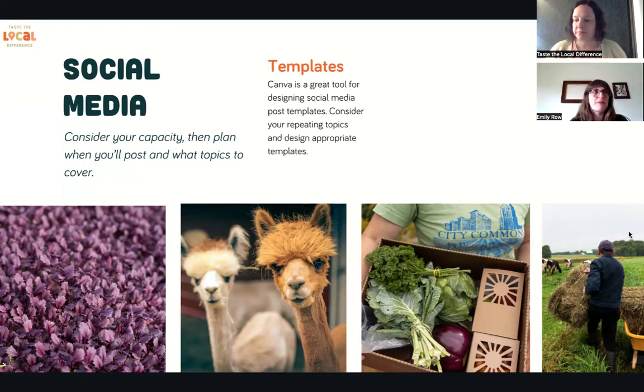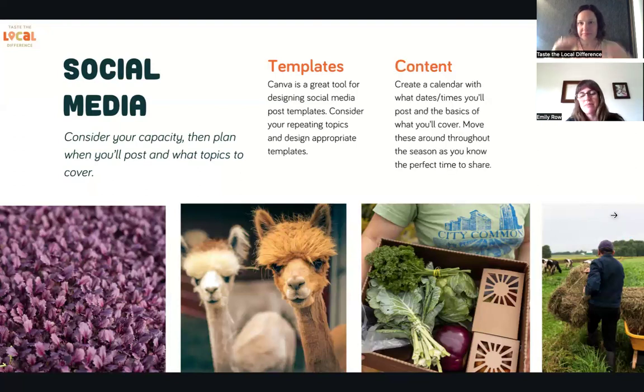So if you're maybe a farmer's market who wants to highlight a vendor every week, but you want some graphic in there or some text, you can use the same one every week and just duplicate the template and switch out the photo. So just like with the emails, it's going to be kind of a plug and play situation. Saves you a lot of time in the long run.